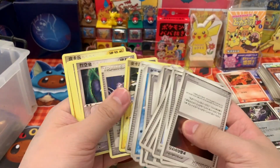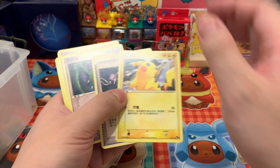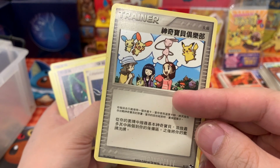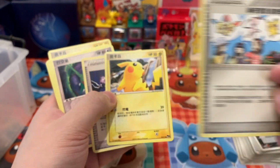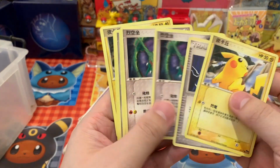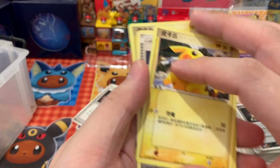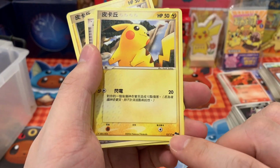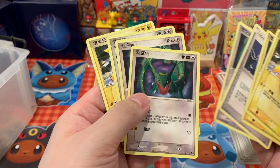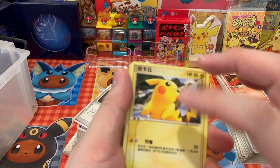Trainers. Pikachu's hair. Hey, these are... That's a pop. That's Chinese cards. These are Chinese cards too. Interesting. Yeah, these are Chinese cards. And I'm not sure if you guys can see, but that's a pop promo. And this is Rayquaza pop.